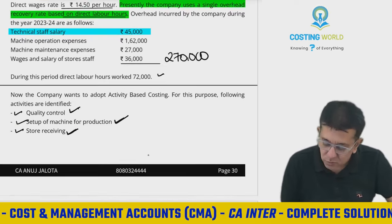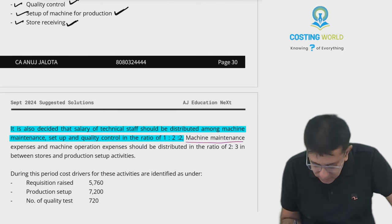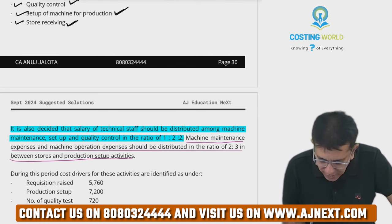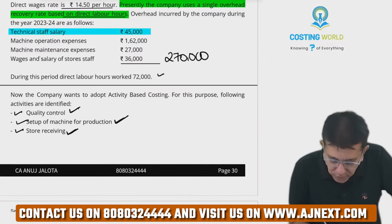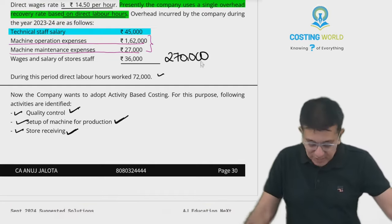Machine maintenance was this. Machine maintenance and machine operation expenses should be divided in the ratio of 2:3 between stores and production setup activity. So, machine operation and machine maintenance. They have told you how to be dividing it among the various activities.